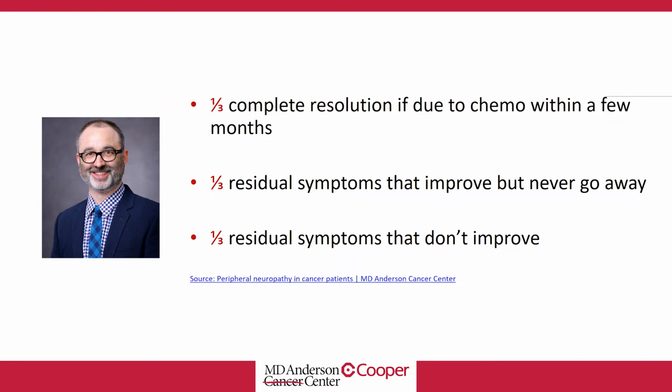So you can see that a majority of people who develop peripheral neuropathy will have at least some degree of symptoms of that neuropathy that can last for a very long time, can even last for the rest of a person's life.